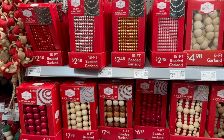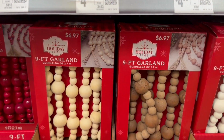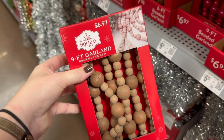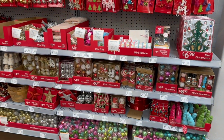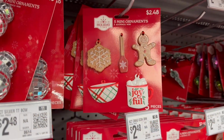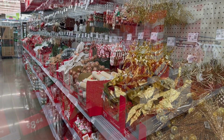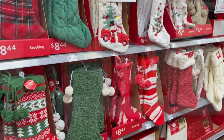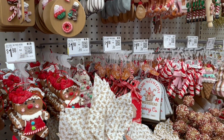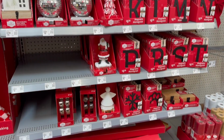They had so many different garland options available. I always gravitate toward the wood look ones, so I actually picked some of these up myself, but they had a bunch of different color and style options. Lots of mini ornaments for tabletop trees or kids ones for their rooms. And then in the regular aisle, there were stockings, stocking holders, different ornament options as well. Literally so much to choose from.